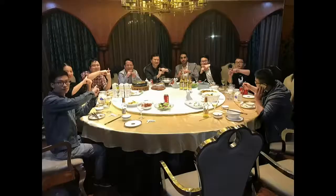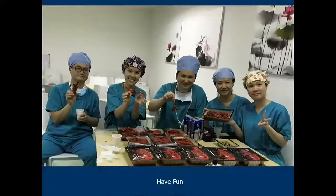This is after 10 cases in 1 day, we are all happy. We celebrate. But I don't have the 11th one. Right. So this is in the midnight. After I came to Guangzhou, I did the surgery at night. And this is a Chinese typical small lobster. It's very tasty.